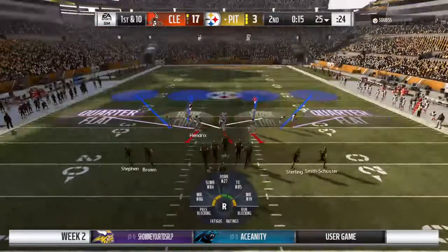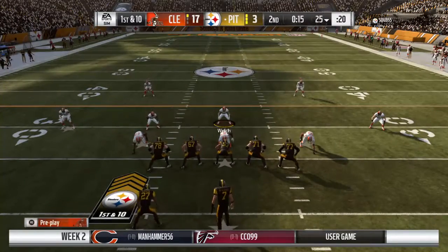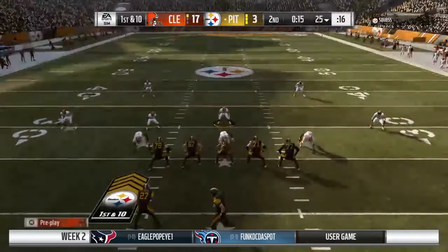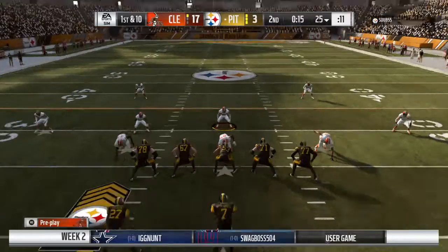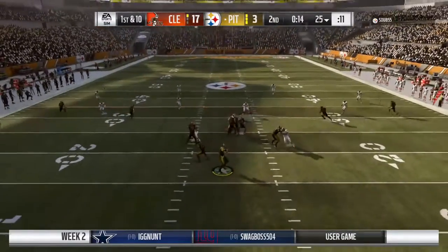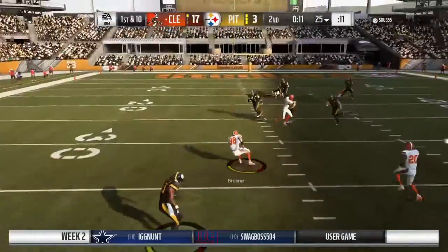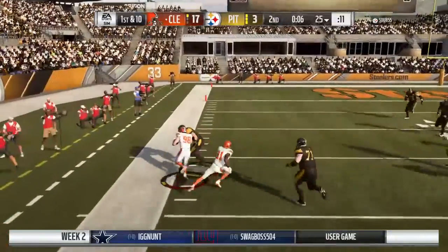15 seconds, all that remains for this first half as they come up 1st and 10. Now Roethlisberger on 1st down. And Big Ben intercepted a 3rd time. Picked off near the 34.